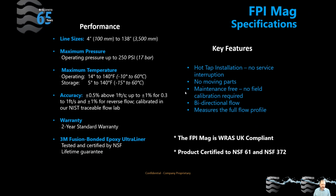In terms of the specification, I'll just walk you through these very quickly. You heard me just talk about the line sizes, and they're written down for you there. So the maximum operating pressure is up to 17 bar or 250 PSI. So that covers predominantly most of the applications you'll find on a traditional drinking water distribution system.